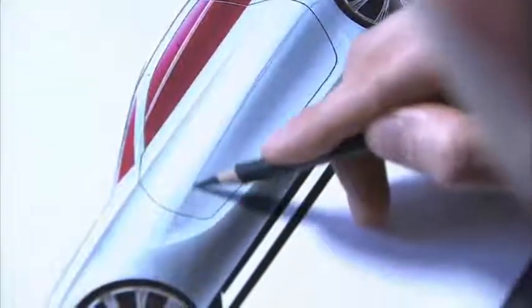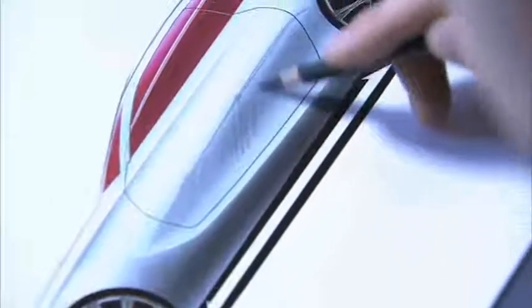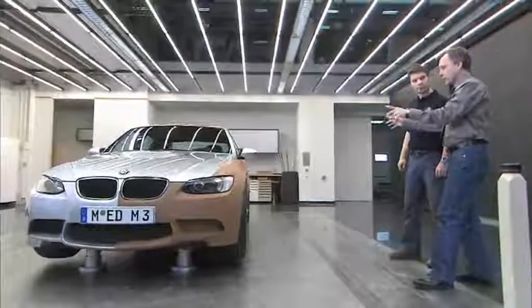The challenge for an M designer is that he starts with a beautiful BMW product. And now he's thinking about what he can change, how much he can change, how much he must change for our customers, which are different customers.